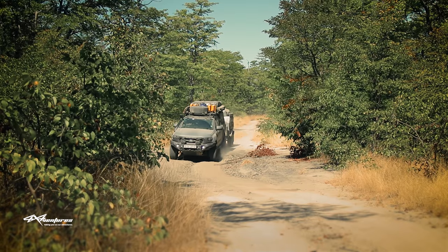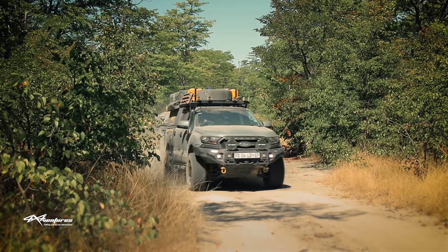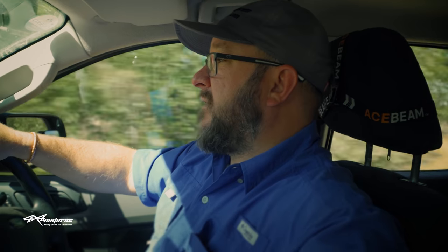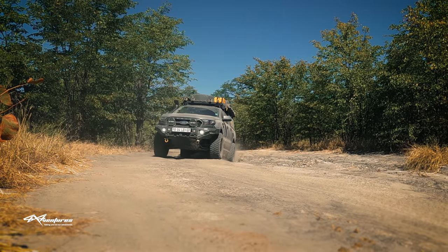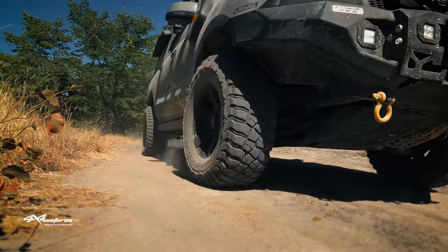We are on our way now to Khwai Northgate, and it's a 38 kilometer drive. Tracks for Africa is saying it'll take us an hour to get there, and we are driving through these really massive Mopani forests, and they're beautiful. Very, very lovely to be driving as the sun rises. The drive is not so bad. We're driving really slowly, taking it nice and easy, but yeah, on the way to Northgate.